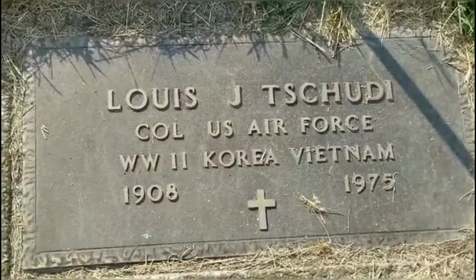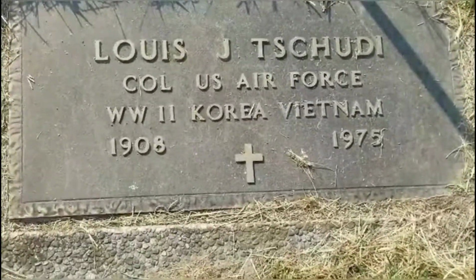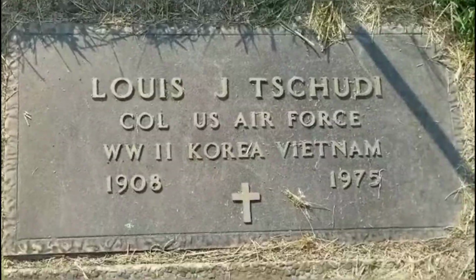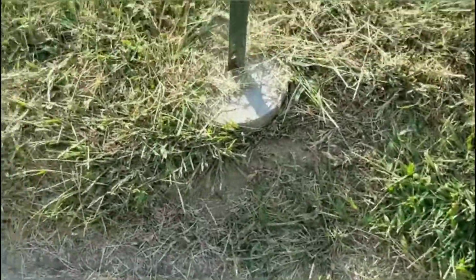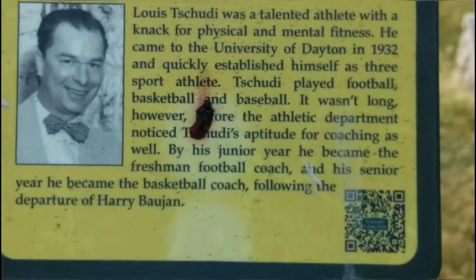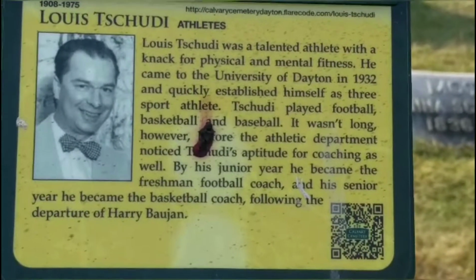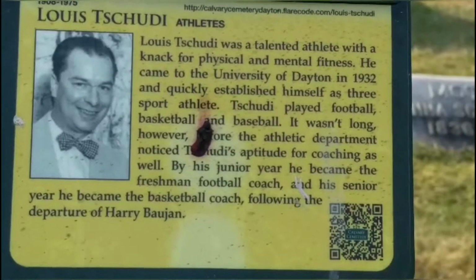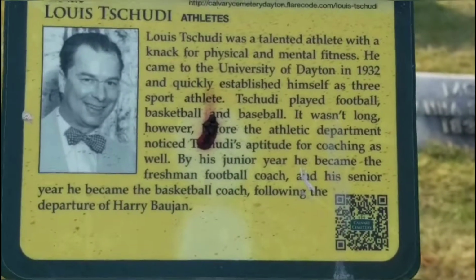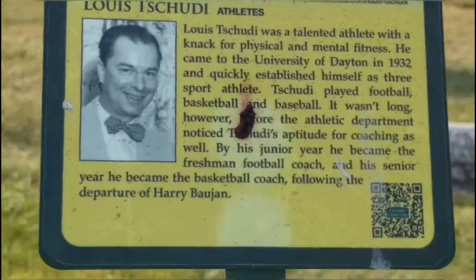Louis Tosani, U.S. Air Force, World War II, and Korean, and Vietnam. He was a talented athlete. He came to UD. Here, so you can read a little bit about him.